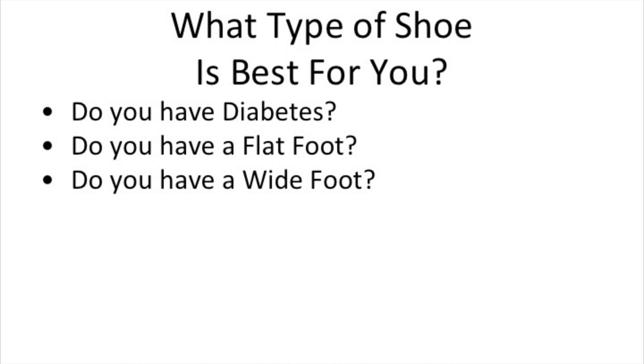Does anyone know what that's called? Neuropathy. So neuropathy means it's a pathology of the nerve. So the nerve is injured and you lose the feeling in your feet. So what would be the problem of wearing a bad shoe if you have neuropathy? What do you think could happen to you? You think there would be a problem? What would happen?